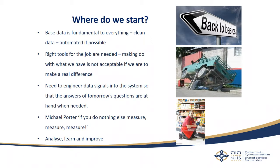We don't know what tomorrow's questions are going to be, but if we can put all of that base data into the system now, we know that as soon as those questions are asked, all of the information, however insignificant it may seem at the minute, will be there at our fingertips to try and inform better outcomes and any questions that we have.